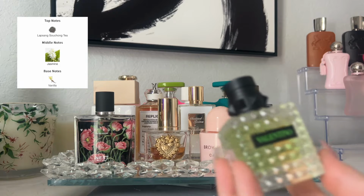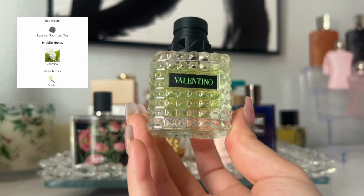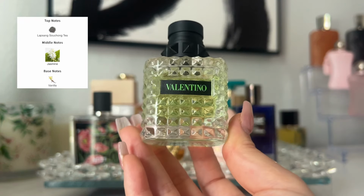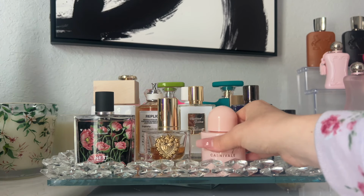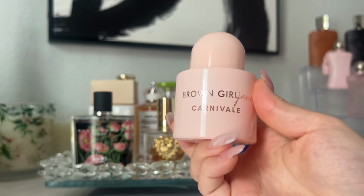This is so feminine. And yes, with the bigger bottle, I can actually get it to project, which was my biggest struggle. So very happy about that. Glad I gave it a chance and got the big bottle.